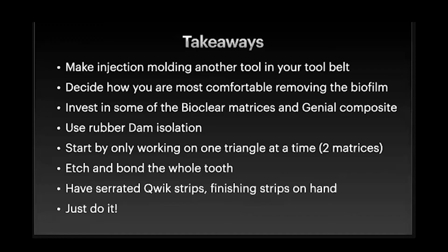The other thing I would tell you that's a little bit different than how they might teach you if you took a BioClear course at the AACD, for example. They have you place the matrices first and try to etch and bond with the matrices in place. That is a hot mess, y'all. Just etch and bond those 2 teeth without the matrices in. You'll be able to get your brush in between the teeth. You'll be able to get your bonding agent in there much better.